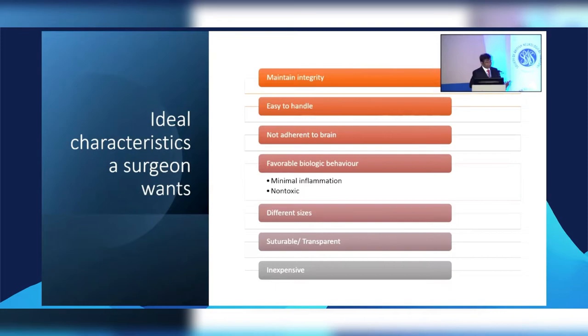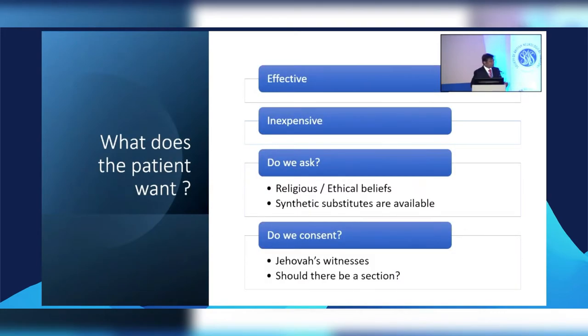Do we ever consider what the patient wants? Well, it's got to be effective. The patient doesn't want another operation. Well, if the patient is paying for it, it has to be inexpensive. Do we really ask what the patient's religious or ethical beliefs are?